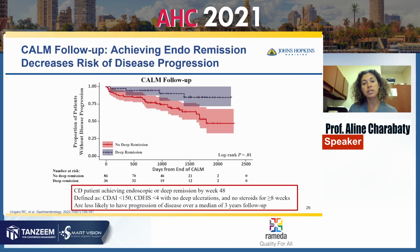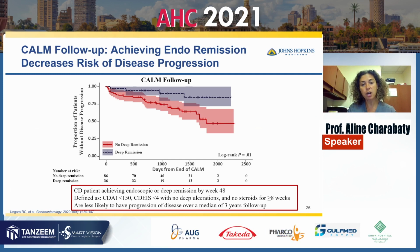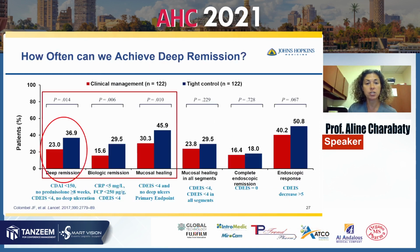And this effect was not only seen at the end of 1 year, it was seen up to 3 years. Patients that were in endoscopic remission had a decreased risk of progression over the next 3 years. So it's important to monitor our Crohn's patients. The target we're trying to reach is a normal CRP, a fecal calprotectin below 250, and no deep ulcers in the colon. If you see a small aphthous ulcer, that's okay, but we don't want deep ulcers. If you can achieve that, we can optimize the outcome of our patient in the short term and the long term. But I want to put a caution there.